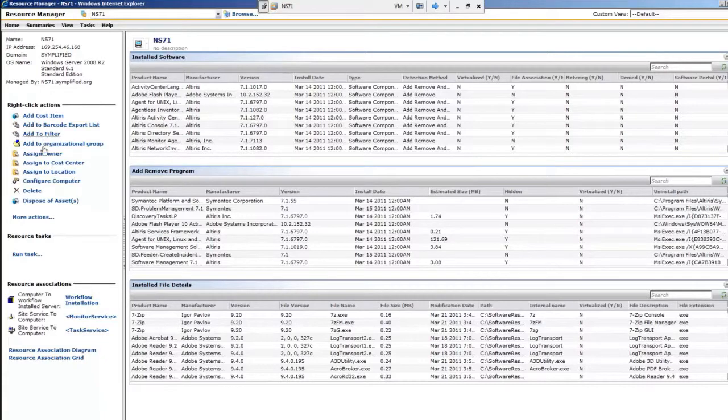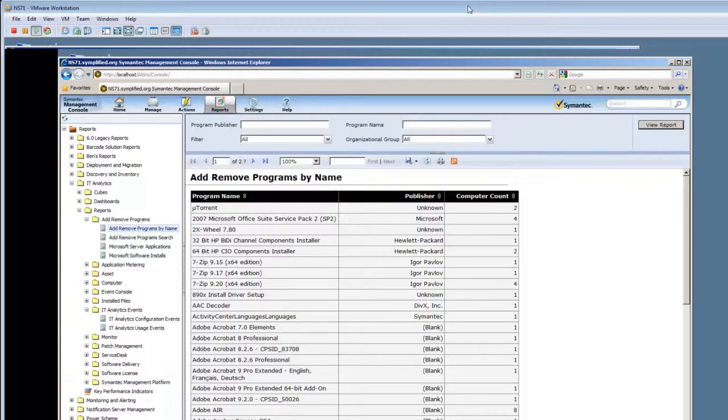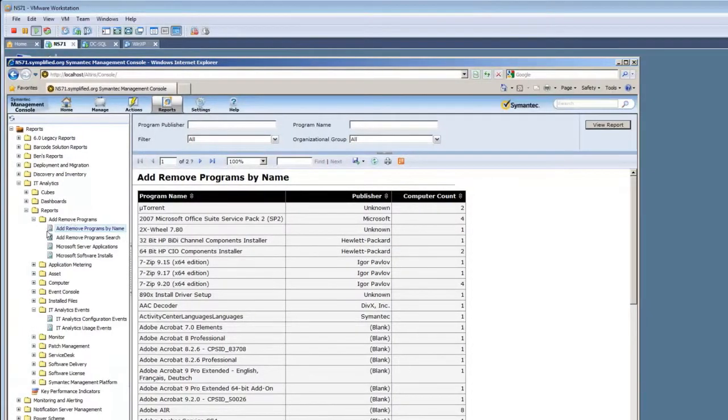I've got some asset information here that I can do. I can assign a machine an owner. I can assign it to a cost center or a location. I can even configure it if I want to, and go in and do that as well. Let's see. So we'll go back to the report. This would be an aggregate of all of the machines that we just looked at one.